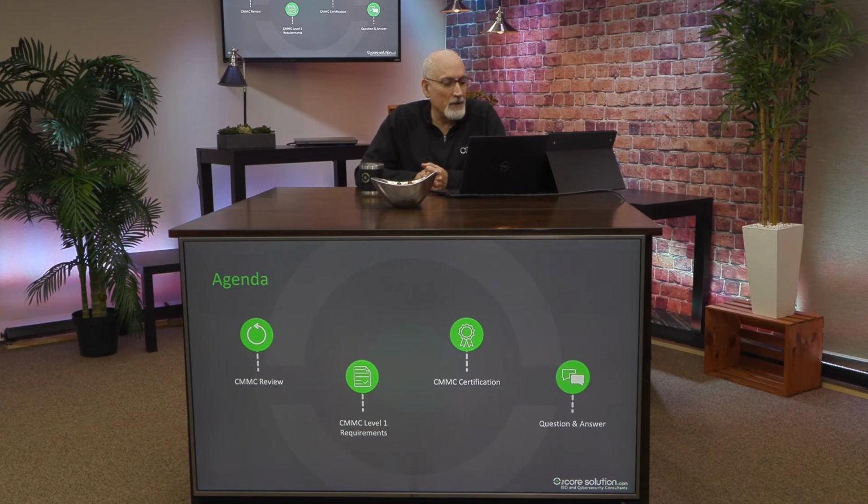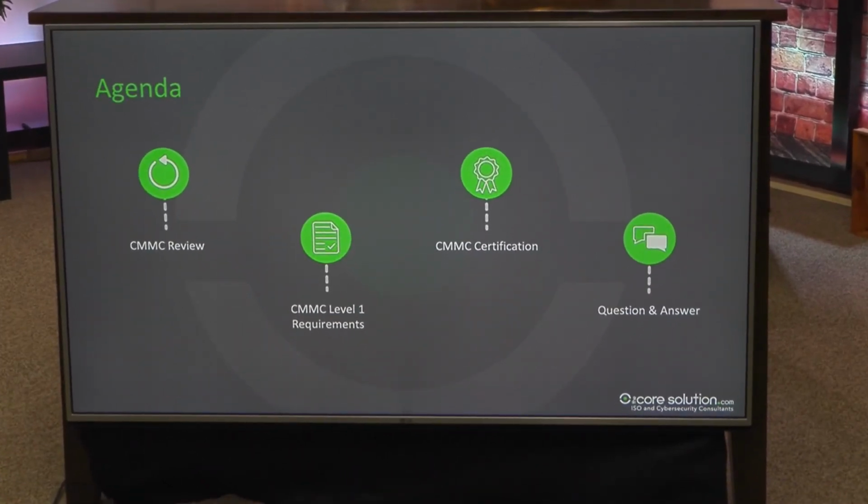Then we'll talk about certification. So certification refers to how do you actually get certified? Is there an audit or an assessment involved? What are the steps really to be prepared for that certification?